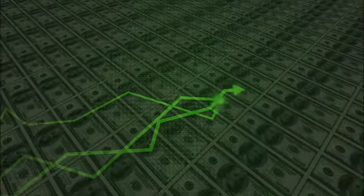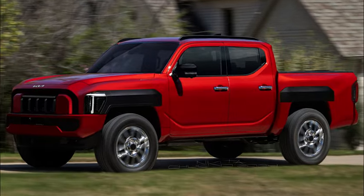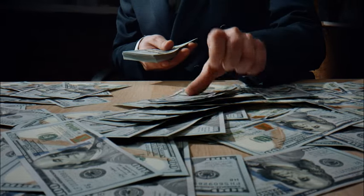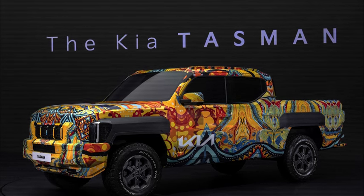In a world where trucks are starting to cost as much as a small house, the Tasman is like finding a golden nugget in your backyard. So if you're in the market for a truck that'll give you more bang for your buck than a firecracker factory, the 2025 Kia Tasman might just be your ticket to ride.